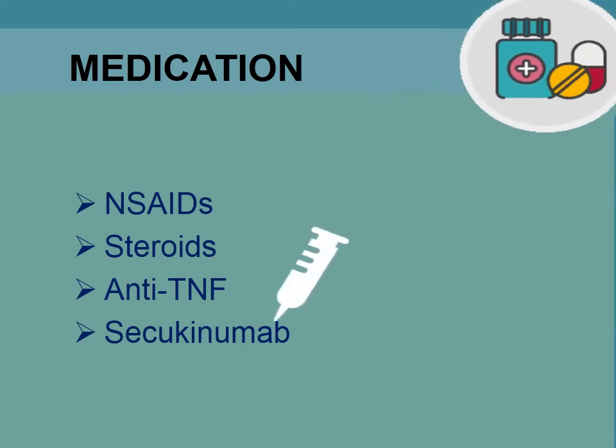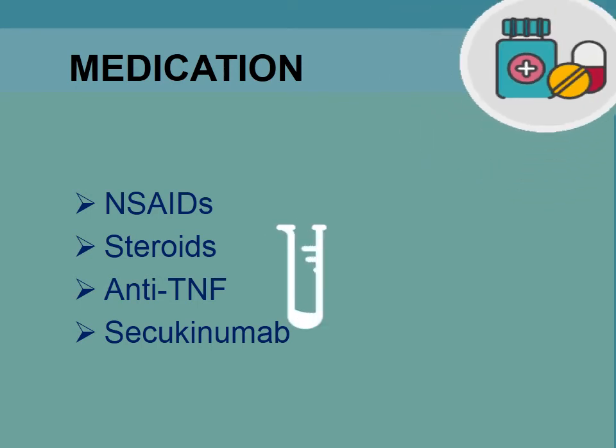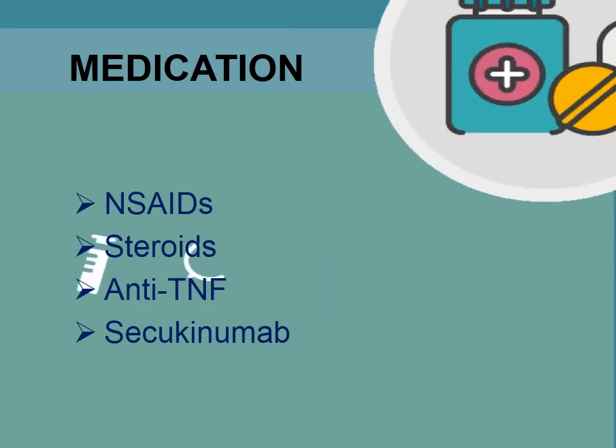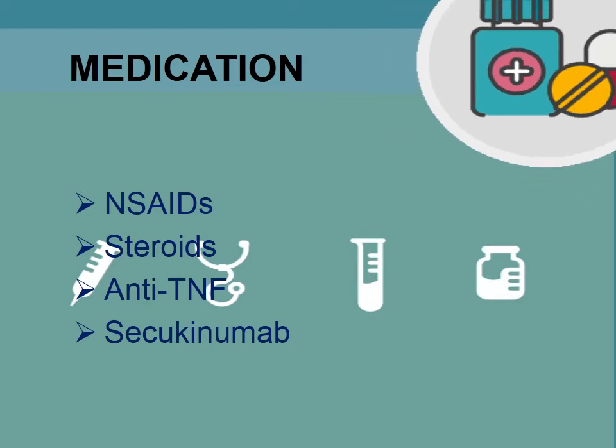NSAIDs can be used to help for pain. Steroids can be used during flares to control symptoms. This could be via oral, intramuscular slow-release injections, or joint injections.